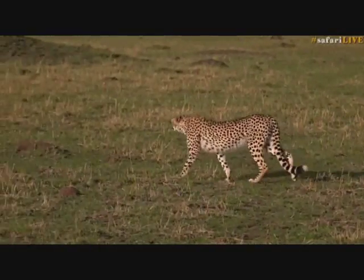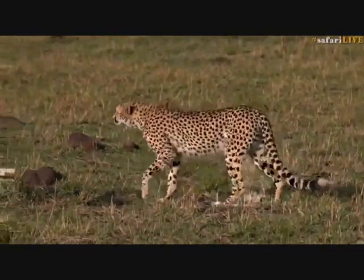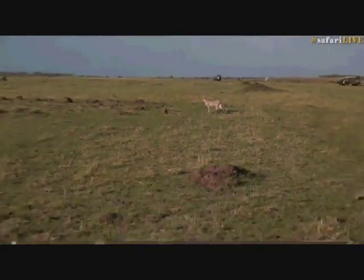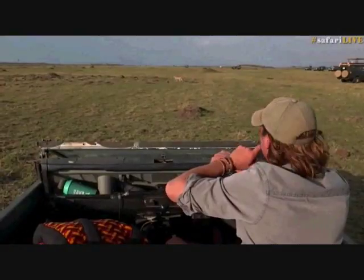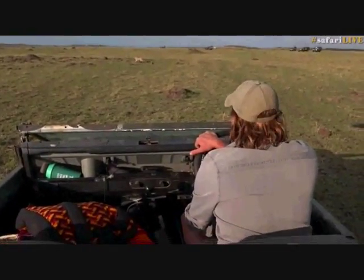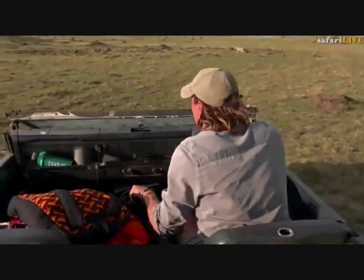I can't see anything just yet. There are wildebeest, but they are incredibly long way off. Ah, impala. Okay, there are impala on top of the little crest over there. They're still a long way away. I need to get myself into a better position. Let's go. Hold on, guys. Could be a bit bumpy through here.